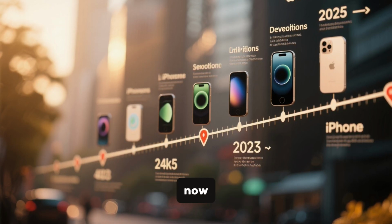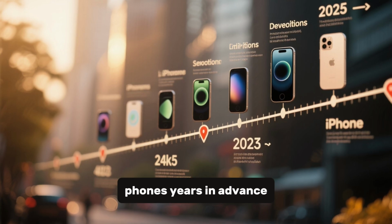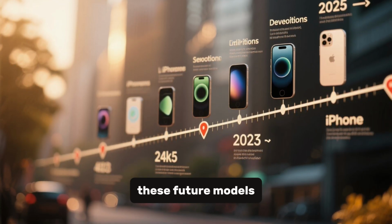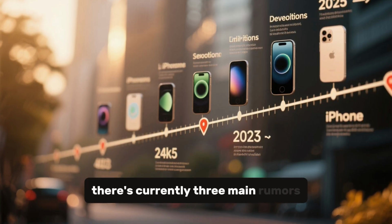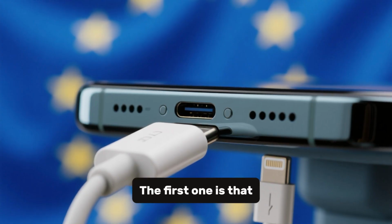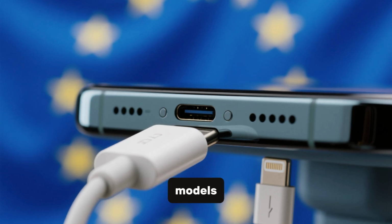So first off, if you don't know, the iPhone 16 will come out sometime in 2025, so over 2 years from now. But because Apple plans their phones years in advance, leaks and rumors are still coming out and surfacing for these future models. So when it comes to the iPhone 16, there's currently 3 main rumors that are circulating around the internet.